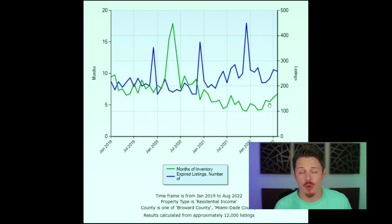So that's very important to keep in mind because if you're a seller in this market, you could potentially be getting left behind by the market if you're not priced properly. If you're a buyer in the market, it might be time to possibly go out there and get yourself a deal.